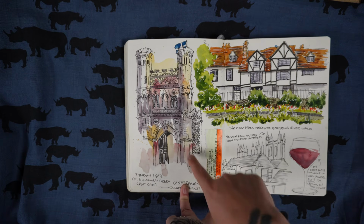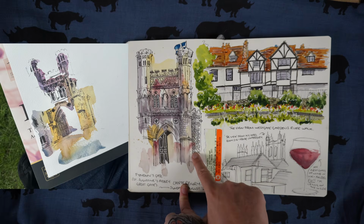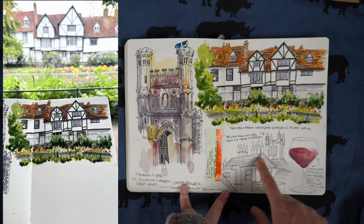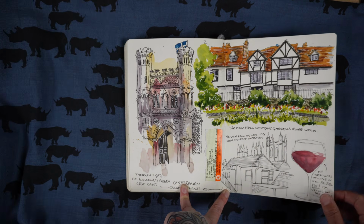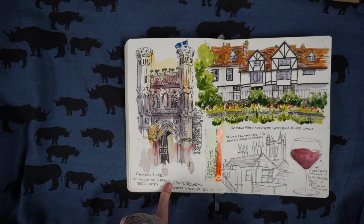So paint first, draw on top, and people did some absolutely wonderful sketches of this. I'll show some on the screen. And then we did a scene, which was this beautiful old cottage across the river, a really beautiful place to sit. It was getting super windy and I was worried about the weather, but we managed to hold off, so it was okay. I got really lucky with the weather the whole time through this trip.